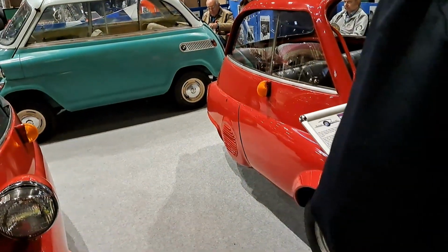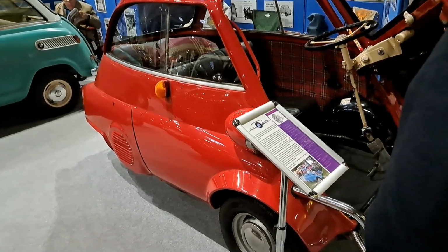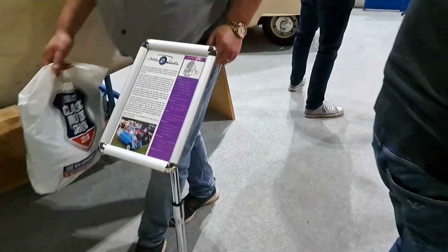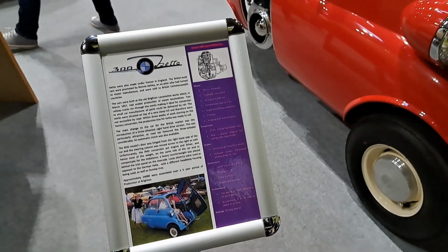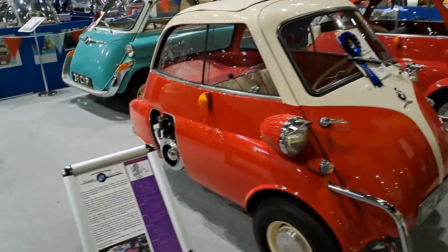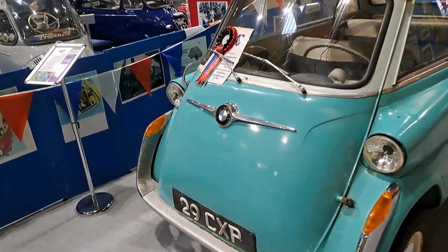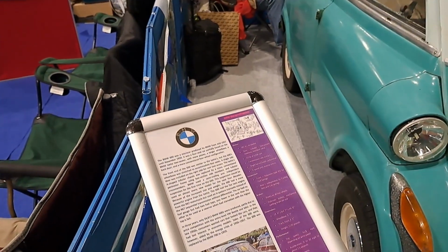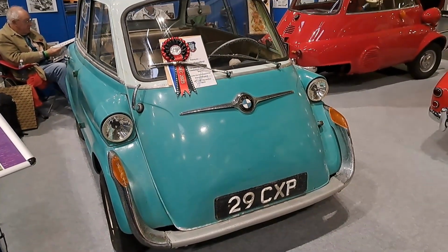Well, we'll have one of the other dealers. That one was BMW, I think. It's very small writing. Let's have a look. It doesn't say this particular one. Oh, there we go. We've got a 4-seater version here, and it's got 4 wheels. This is a 600. Interesting. I'd never seen one of those before in person. Fascinating.